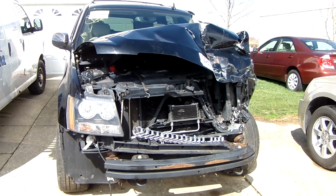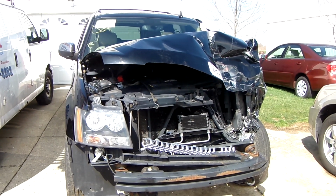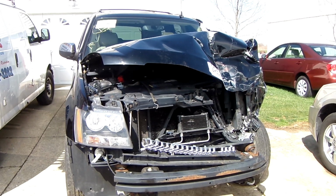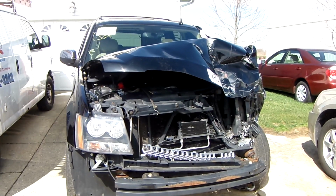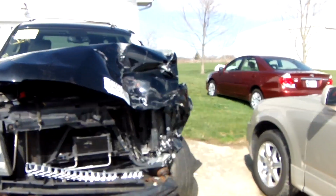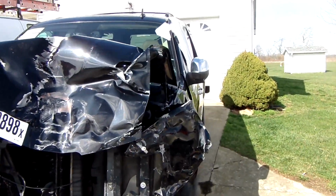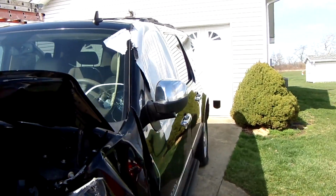Hi everybody, this is Dave, and this is my second Copart project. And you can see it's taken a pretty hard hit. There was a lot of interest on this vehicle. It's a 2010 Chevy Suburban LTZ.